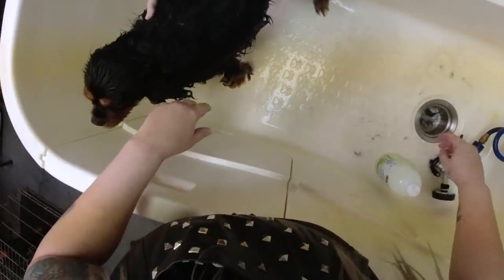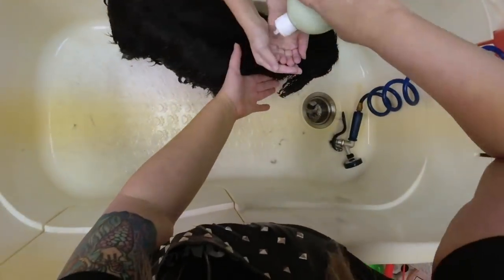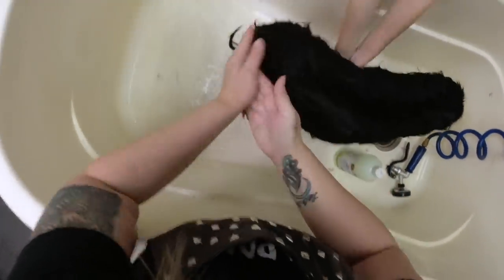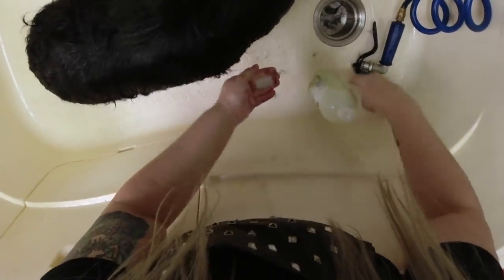All right, did you already get his ears? Yeah. Did you get right here? No, I'm trying to turn him around. You want to turn him around? Yeah. There we go. His butt feathers are a little bit longer, so I'll do those. I just like to massage it in. Did you do her ears or his ears? Yeah. Okay. And his chest. And his front feathers.